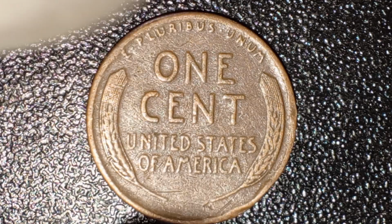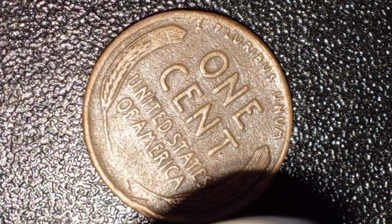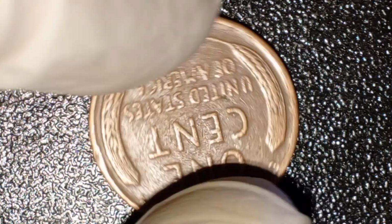Rarity: the 1949 S penny is more sought after due to its lower mintage. If yours is in high grade, collectors are willing to pay a premium for it. Errors and varieties.